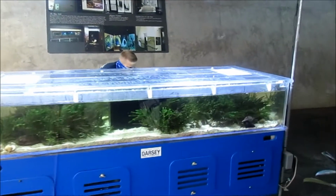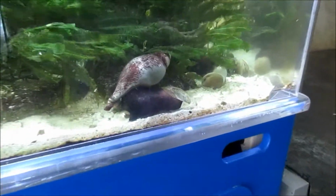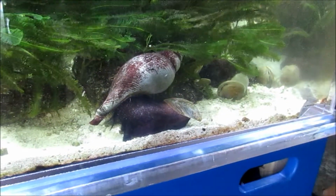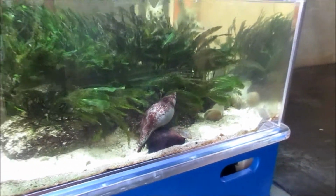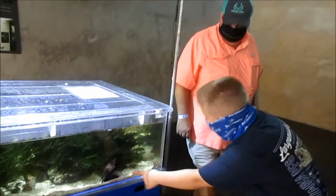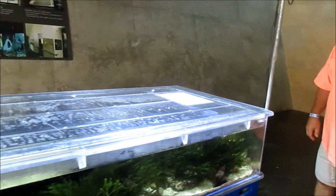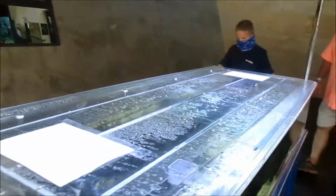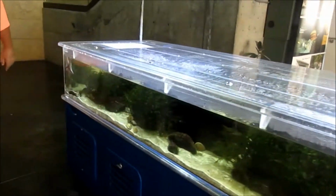Dad, this is just climbing and stuff. Oh, it's a starfish! Come here! Come look at this big conch thing. Conch? Oh my god. Come here. This thing's huge. Look at it. But then come over here and look at this. This is a starfish. First starfish I've ever seen in my life.